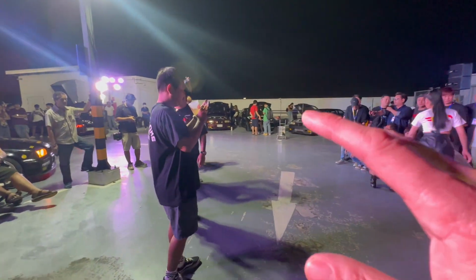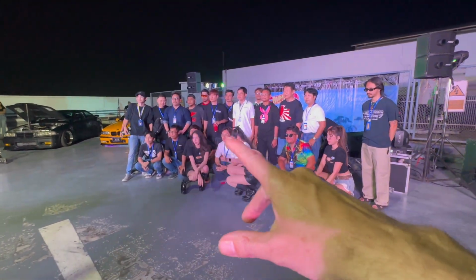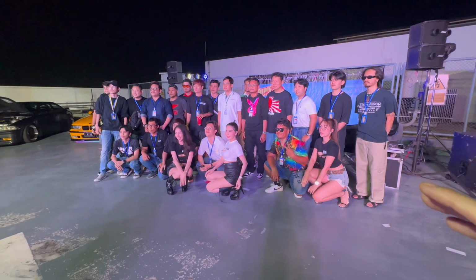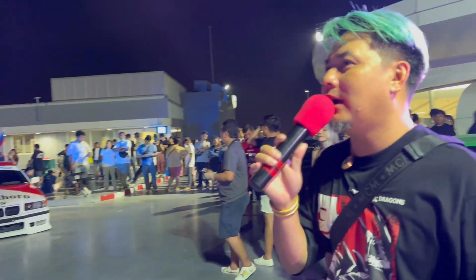And they're coming for a group photo, so I better just point out that these are all the guys that put the event together tonight. Really, really good. Apart from the non-stop music driving me crazy, these guys did a really good job.